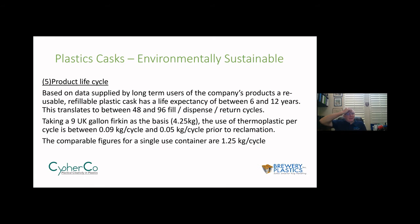Product life cycle. Based on data supplied by long-term users of the company's products, a reusable, refillable plastic cask has a life expectancy of between 6 and 12 years. This translates to between 48 and 90 fill, dispense cycles. Taking a 9-gallon UK firkin as the basis, which weighs 4.2 kilograms, the use of thermoplastic per cycle is between 0.09 kilograms and 0.05 kilograms per cycle prior to reclamation. Comparable figures for a single-use container are 1.2 kilograms per cycle.